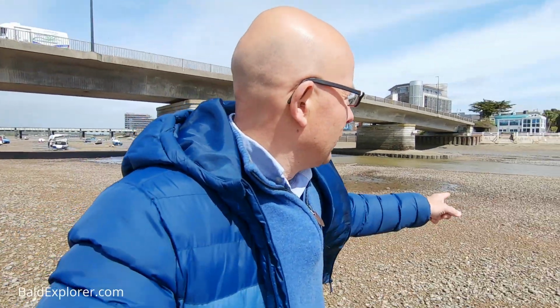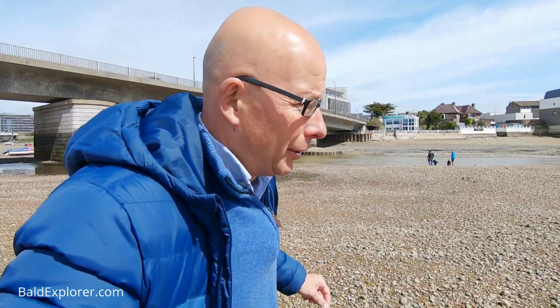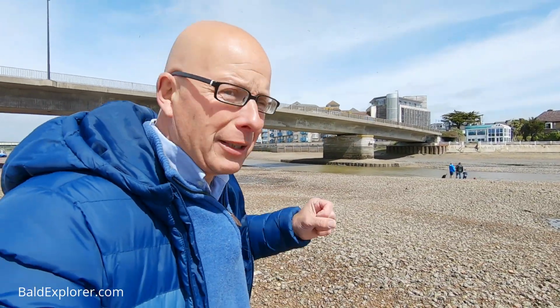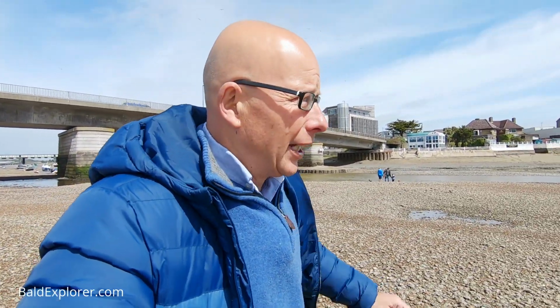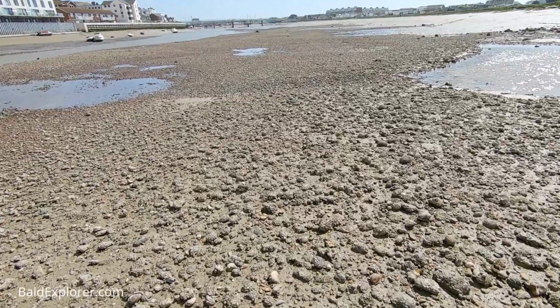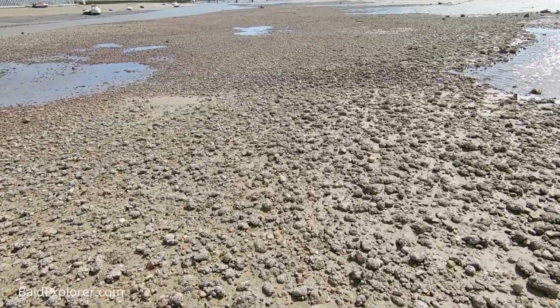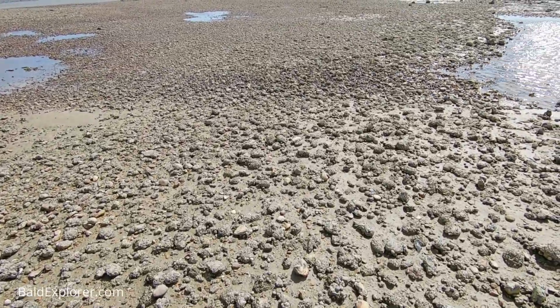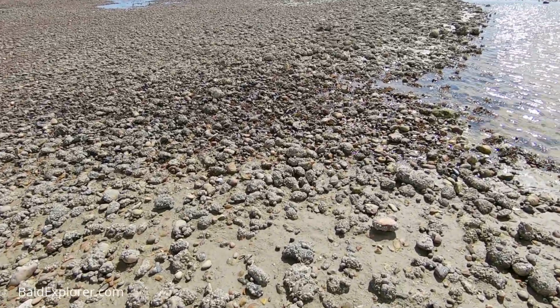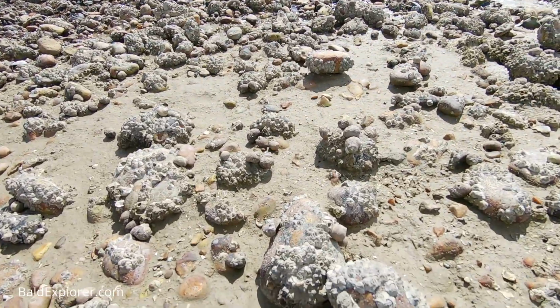There's some people down there. I'm not quite sure what they're doing. It looks like they're sort of fishing with a rope, or maybe they've got a magnet, one of these magnets that you throw in. I just thought, this is just amazing. I'm walking on this beach with all these strange incrustations down on the stones.